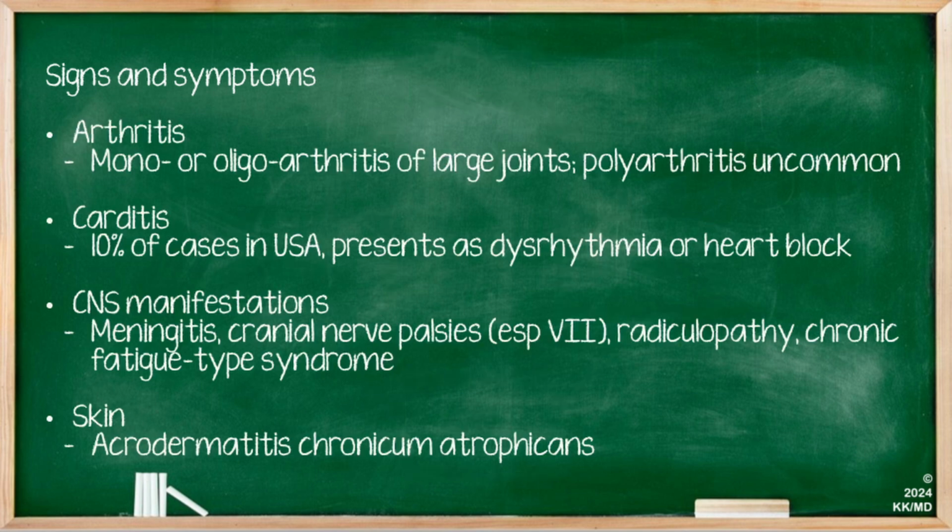So just looking into these in a little bit more depth, within arthritis, we may have a mono or an oligoarthritis of the large joints. Polyarthritis is relatively uncommon. Carditis can occur in 10% of cases, particularly in the USA, and tends to present as a dysrhythmia or heart block. And CNS manifestations can comprise meningitis, cranial nerve palsies, particularly affecting the 7th nerve, radiculopathy, chronic fatigue-type syndromes as well may occur. And finally, in the skin, you may see an acrodermatitis, which is described as acrodermatitis chronica atrophicans.